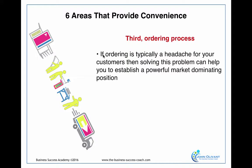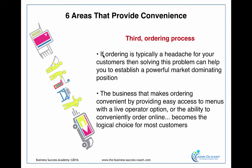If ordering is typically a headache for your customers, then solving this problem can help you establish a powerful market-dominating position. Have you ever attempted to contact a business where it was almost impossible to reach a live human being? Instead, you're routed through a maze of automated voice messages which have little or nothing to do with why you're calling. Did you do business with them? Probably not. The business that makes ordering convenient by providing easy access to menus with a live operator option or the ability to conveniently order online becomes a logical choice for most customers.